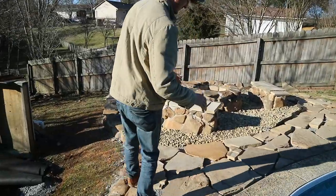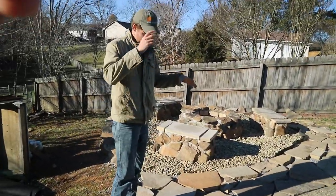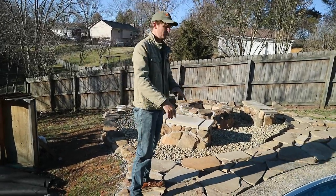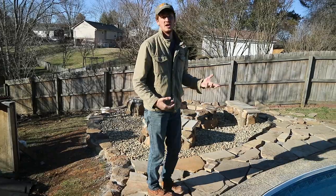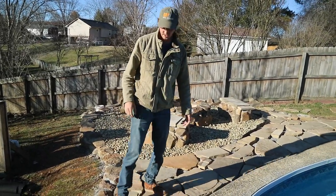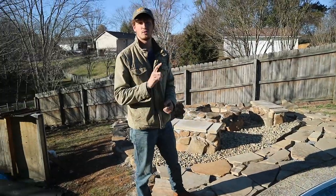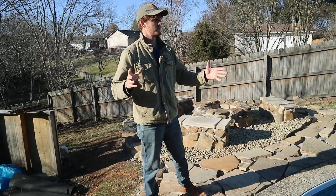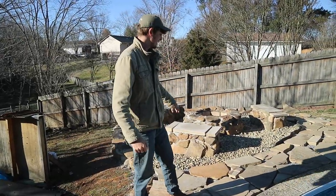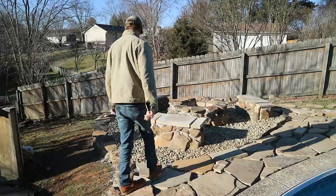Okay. Now, we still have to polymeric sand this in, and it's gonna take a little bit to do that because there might be some work that needs to be done on the pool, plus it has to be a certain temperature to be able to actually set in, so we won't be able to mortar these in with that polymeric sand quite yet, but for the most part, the project has been completed other than that part. But let me show you these seats.